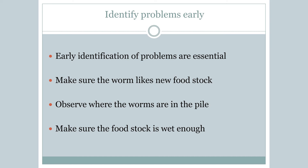Make sure the food stock is wet enough. Again, I say, people, moisture is key. So if you have a stack that's a cubic meter, that's a meter by a meter by a meter, you've got to put in 800 liters of water into that stack. That's what you have to do to make it wet enough.